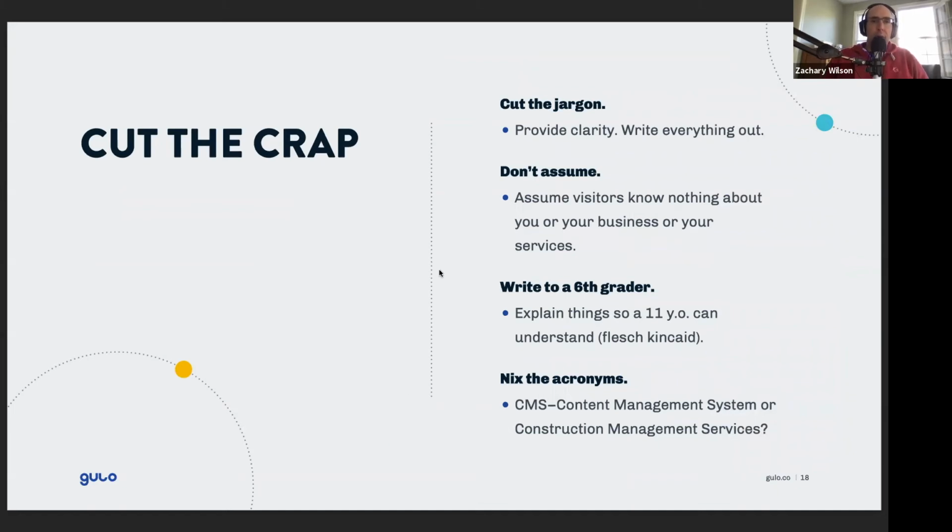Here's where a lot of people, especially marketing teams, can have internal conflict, depending on comms, marketing, executives, your search team. But to provide clarity to the customer, cut the jargon. Don't assume your visitors know anything. Don't make any assumptions on the page. This is the Flesch-Kincaid approach: write to a sixth-grade reading level. The funny thing is that the smartest people are always able to unwrap really complex concepts very cleanly and easily because they understand them. That's an art, and it's actually very challenging.